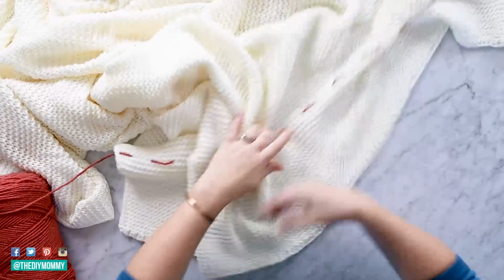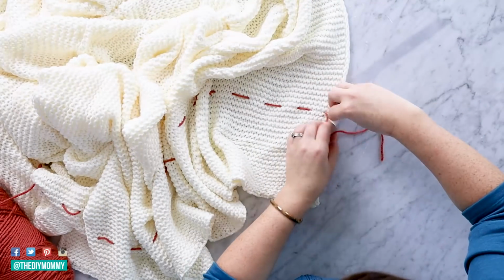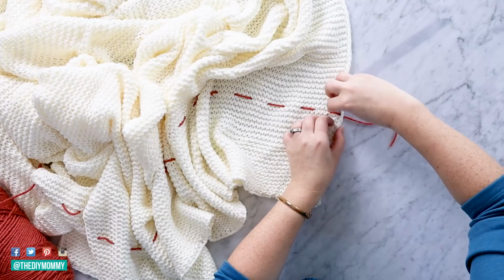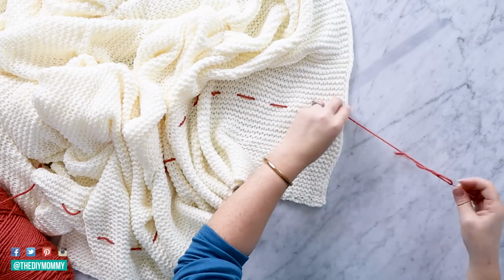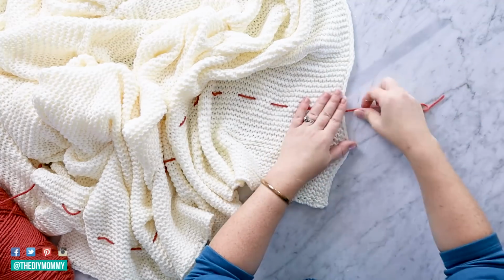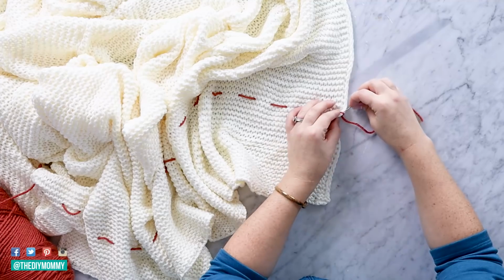At the end of my stitch, I'm just making a little loop and pulling the yarn through to secure it with a knot. I'm leaving a little bit of excess yarn so that I can weave it through at the very end to make sure everything is secure until I decide I want to remove it. I would just cut it then.